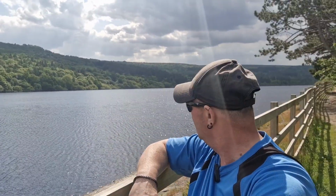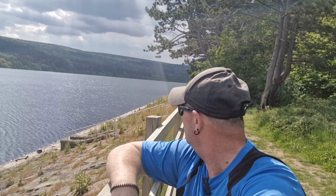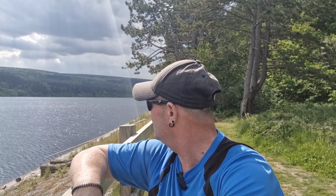Absolutely beautiful location, a stunning reservoir. Massive, it goes right around that corner. 100 million gallons. That's a lot of water.